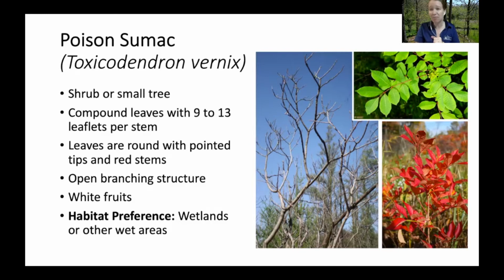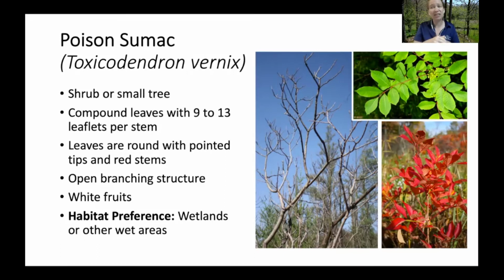It does have those compound leaves, so 9 to 13 leaflets per stem. Kind of reminds me of black walnut in that sense. Lots of little leaflets on a long stem. The leaves tend to be more rounded and then pointed at the ends. And I think of those little stems, those petioles, as we kind of talked about, as being reddish in color later. And the leaves will change to a red color later in the season. And you can kind of see that on that picture here.